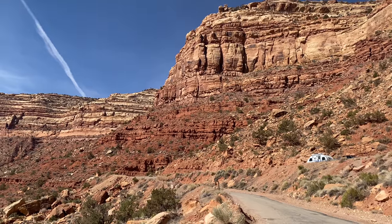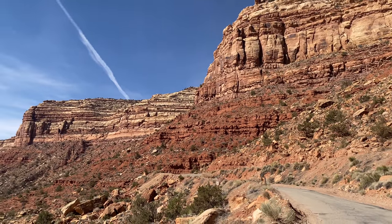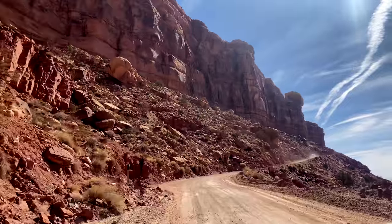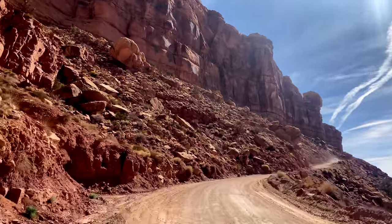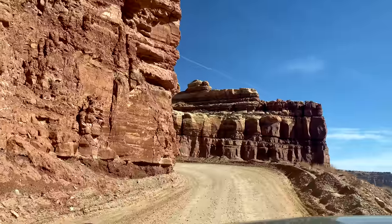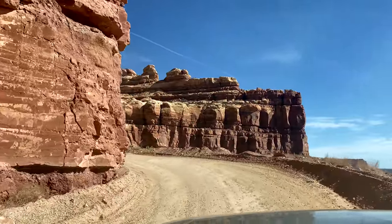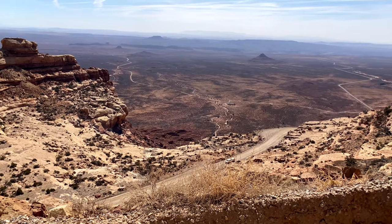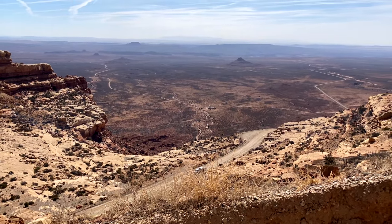The drive here was incredible. I left the Mexican Hat area of Utah and I took the Moki Dugway, which tons of people have commented to me about. They say that I need to see that. I didn't realize I was even on it until I was on it. And then I remembered, this looks kind of familiar because I had checked it out before and it was incredible. You guys did not steer me wrong.